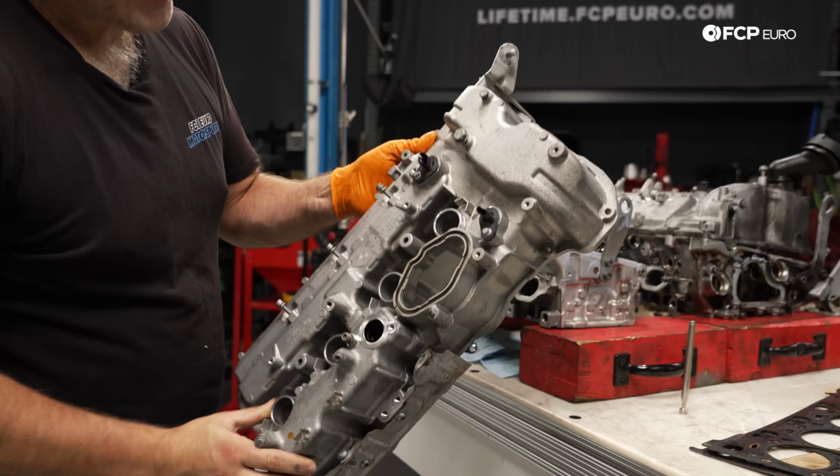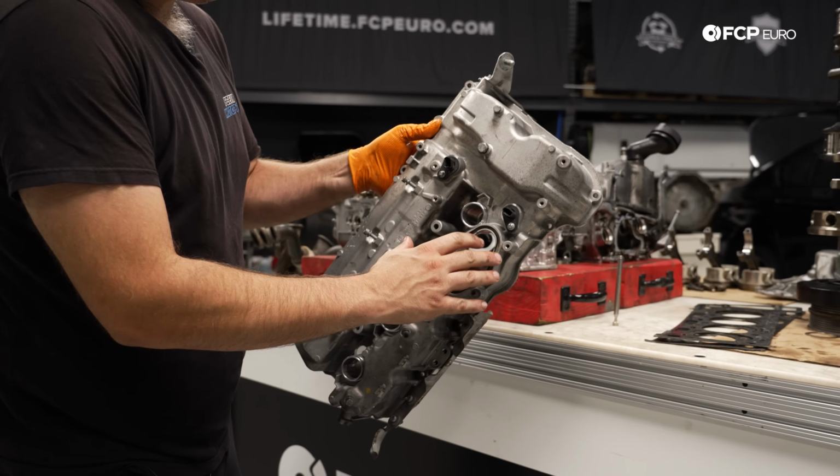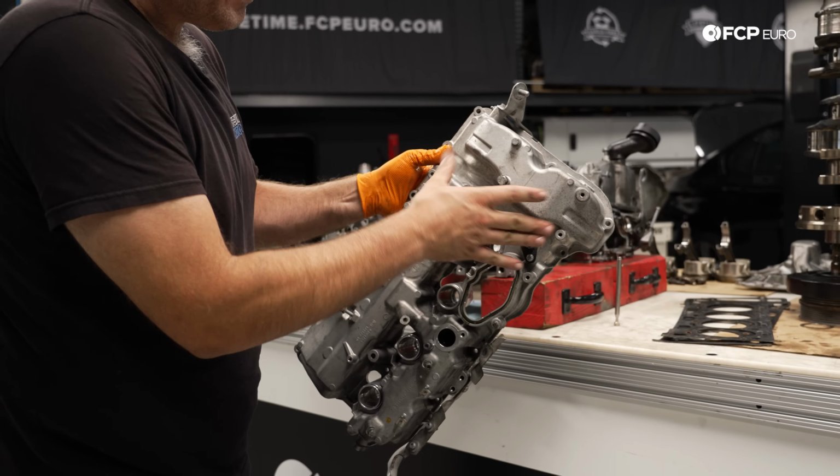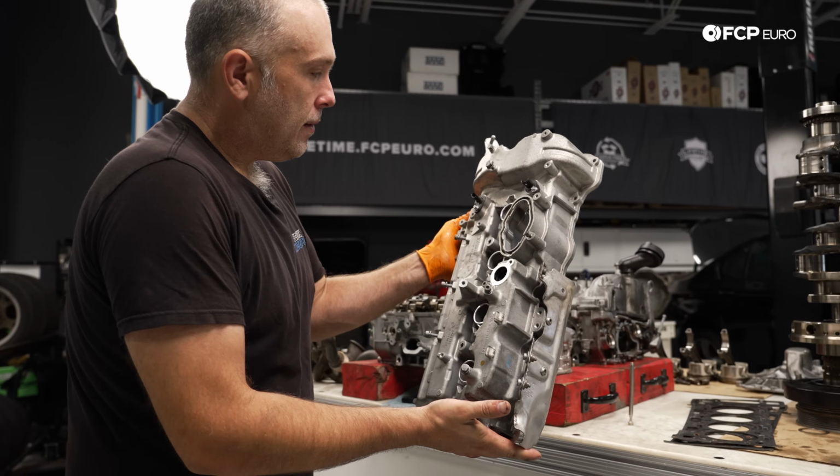But your direct injectors sit down through here, ignition coils there, high pressure fuel pumps mounted there, 2 cam sensors here for intake and exhaust. And that's pretty much all that would attach to the cylinder head cover.